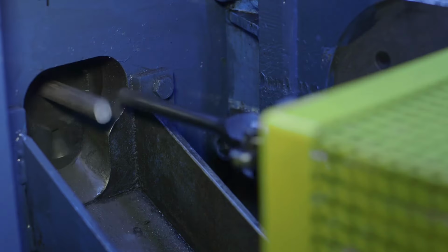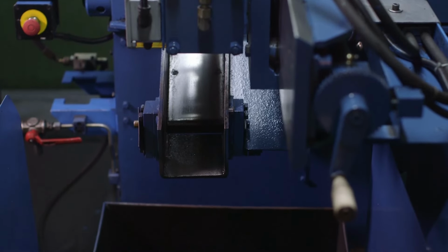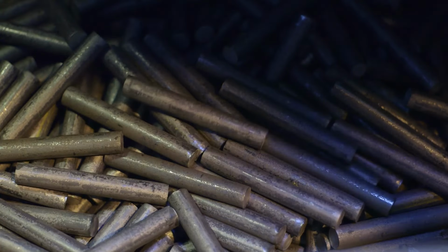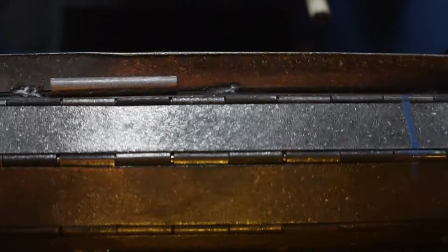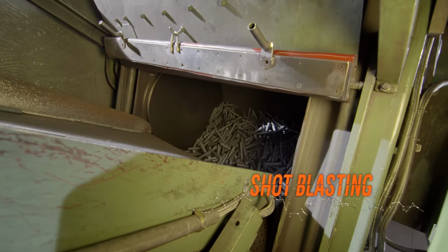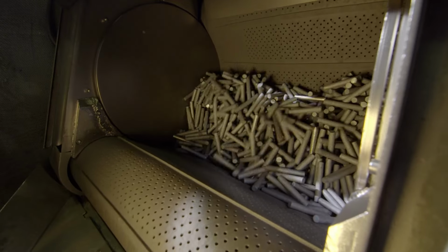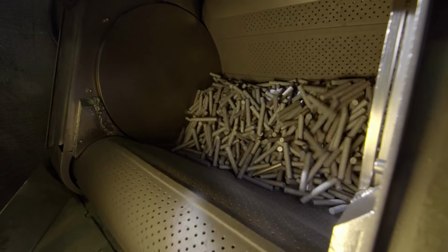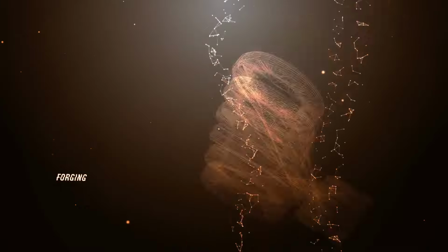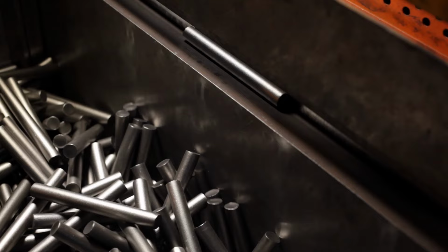The steel bars are cut into sections. The pieces are cleaned in a sandblaster to remove all steel impurities, which could enter the metal during the following stages. The forging department of Sulmona provides heating, hot rolling and hammer molding.